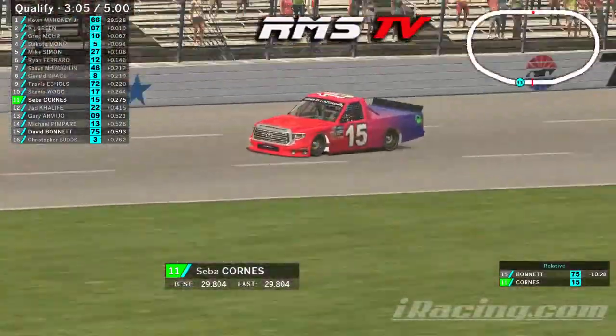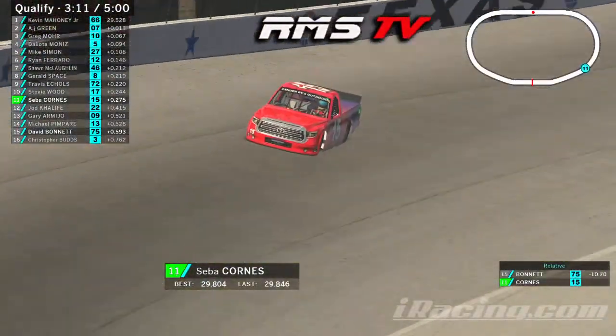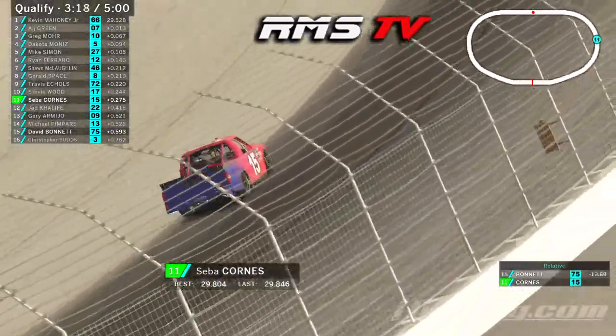Coming down to the line. Let's see what he gets here. Does he improve? He improves his time, but not his position. Actually, I'm sorry, he didn't improve his time. It was slightly slower. 29.846.